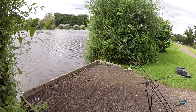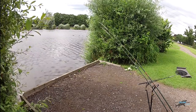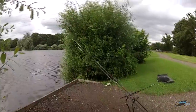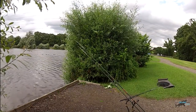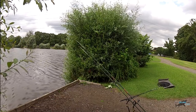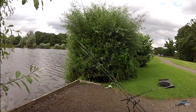Good take. Small carp, or might have been a roach. Hopefully you're going to see this if it comes, guys. It looks good to me. You can see straight away I'm getting bites there. And that again attracts the carp, and it just goes a little bit quiet, and then you should get the take from the carp.